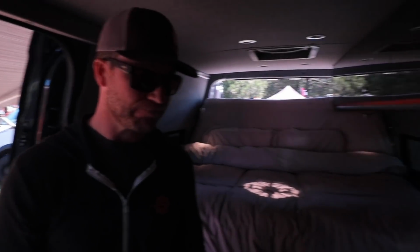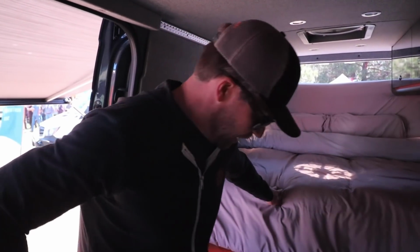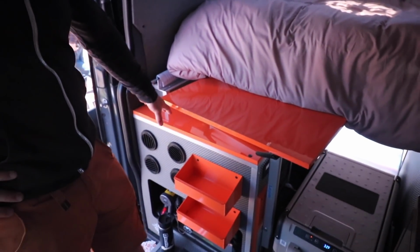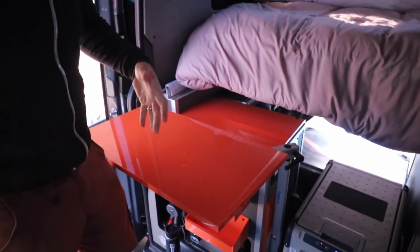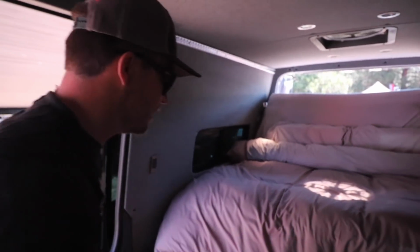So as far as what you've got going with the platform that he built off of, what did he do that was different? Yeah, so he has the AC system inside, so the condenser's here on the inside, which takes up some space. He also wanted a portable desk, so his removable chair system comes up here and he can sit and do his office work while he's at his destination.